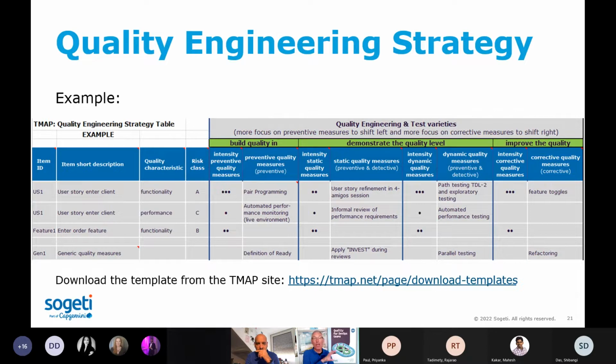Yeah, on the next slide, we have an overview of the table with a few more rows, and there you can also see the generic quality measures, where, for example, we say to build quality in, we have a definition of ready, to make sure that user stories are properly finished and refined before we start actually working on them and before we start doing static and dynamic testing. Then we have some quality measures related to static and dynamic. And at the end, we have some corrective quality measure that is also very generic, like refactoring.